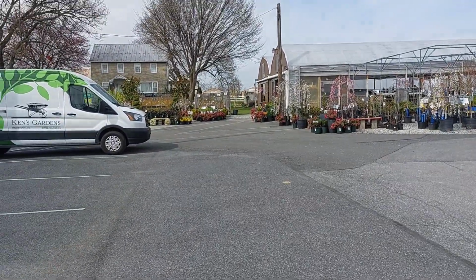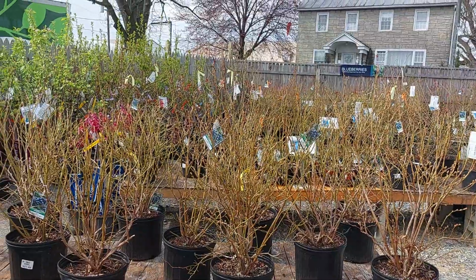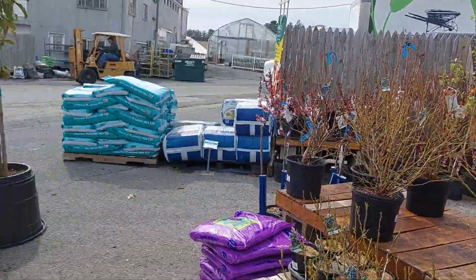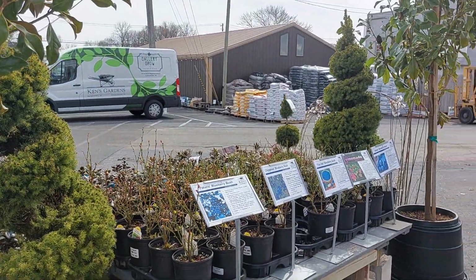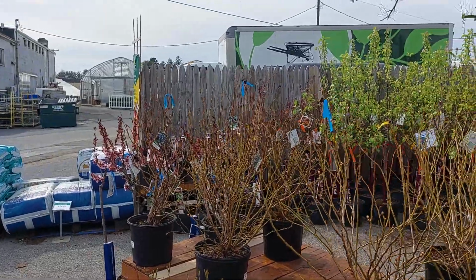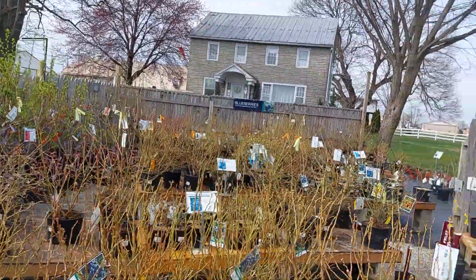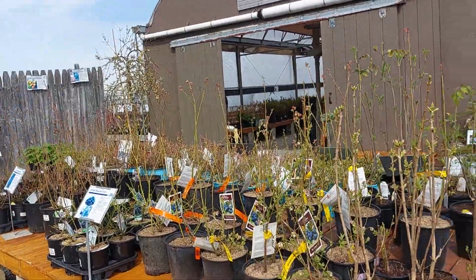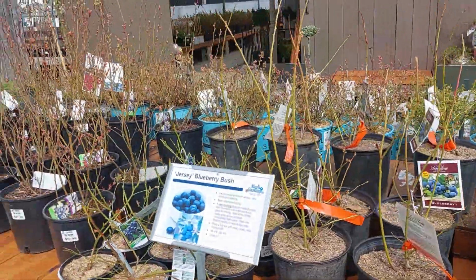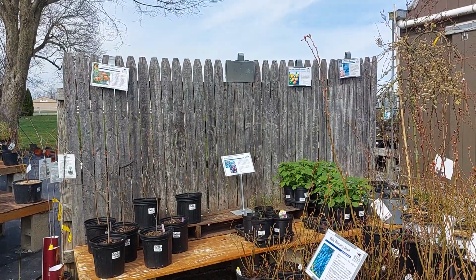I'm gonna turn this off because you're mostly hearing my wheels on the asphalt. Hang on a second. Okay, so we got across the parking lot. We've got more blueberries and more fruit trees and more blueberries. That's Patriot. Yeah, over here too. Freedom, Jersey, Reka. That's bush cherries, ever-bearing raspberries.